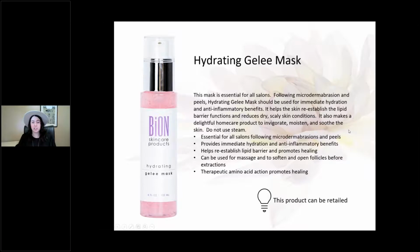And hydrating Gelee mask, and that's how you say that, Gelee, G-E-L-E-E, Gelee. This is also a retail mask and can also be used in the back bar. Great for following microderms, chemical peels, stuff like that, where you just kind of want to calm down the skin and heal it. Again, on sensitive skin, you aren't necessarily going to be doing those microderms or chemical peels, but just wanting like a cooling mask, since you aren't using a lot of hot towels and stuff like that.